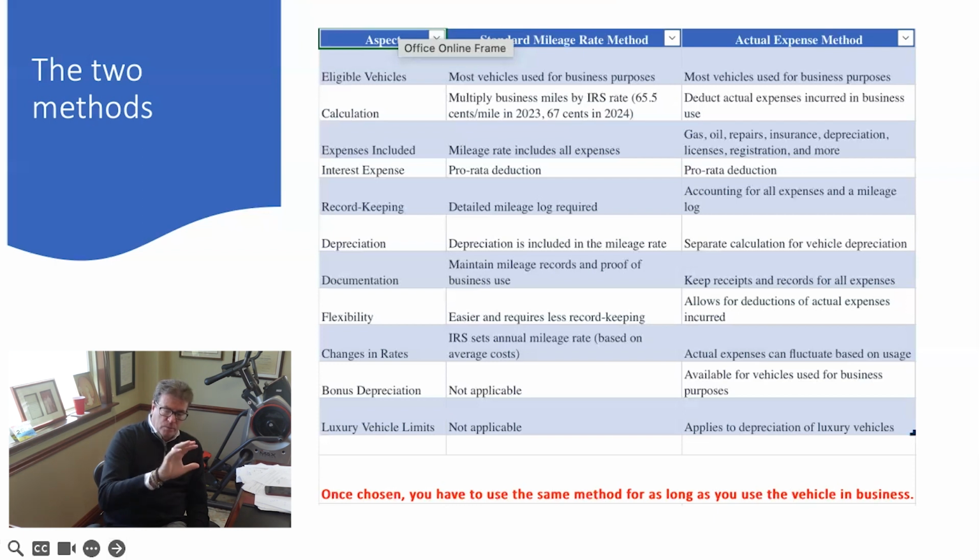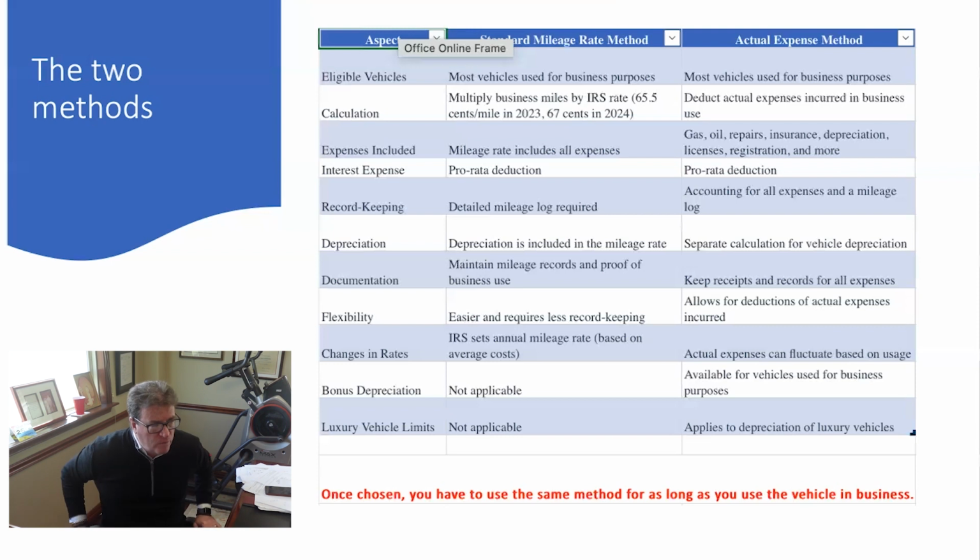Once you start with depreciation and actual expenses, that's what you're stuck with for the life of that vehicle as you use it. You can't just go back and forth and pick which one's going to be best for you year to year. So I don't know if we have any questions, or if that's a quick overview of the two methods you have for deducting business expenses that you get to choose when you place a vehicle into service.